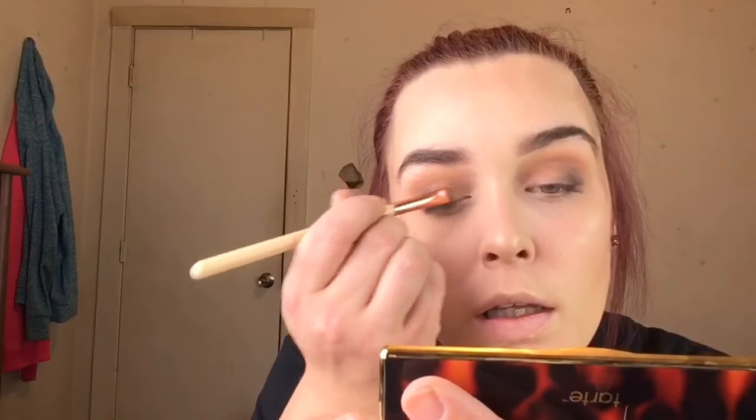I'm going to take the color Candle, this very champagne-y shimmer color, and put that on my brush. Put that right on the inner part of my eyelid. And then I go back in with my Mata Pro brush and make sure there's no harsh lines between those two so they blend seamlessly together.